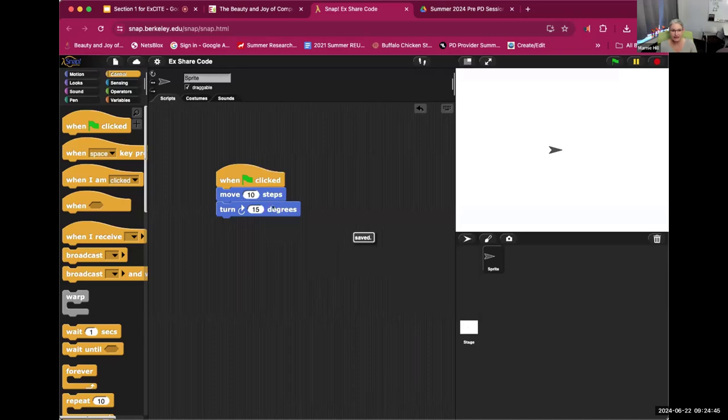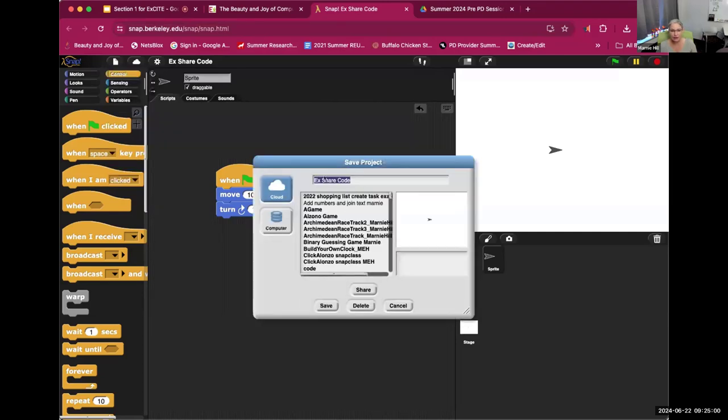When it saves it, it's not going to automatically share it out. You can see that my URL up here is very short. It's still the HTML URL. So I need to go in and I want to do a save as again, and I will go down to my EX share code. So you have to go to the link of where it's at. You see, I already practiced it.